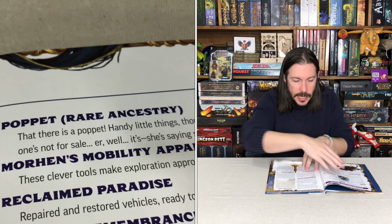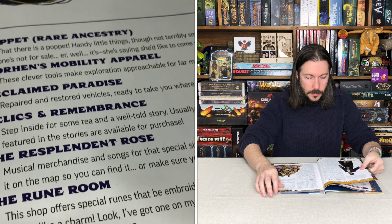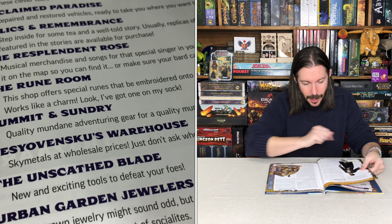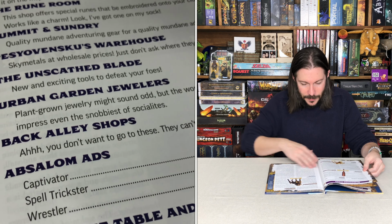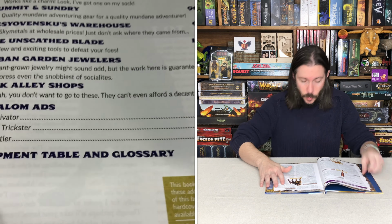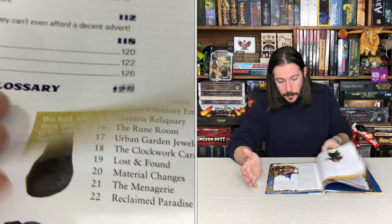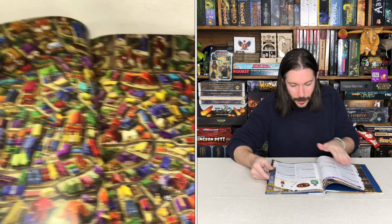Okay, so each area is going to be like this. I'm not going to go through them all, but every single one of them is going to follow that same approach. This is one of my favorites, the Clockwork Caravan. Really neat little clockwork caravan, and a number of clockwork type items that you can get here, as well as even a clockwork familiar. So again, you can pick up specialized pets, you can pick up familiars. There's just all kinds of cool stuff.